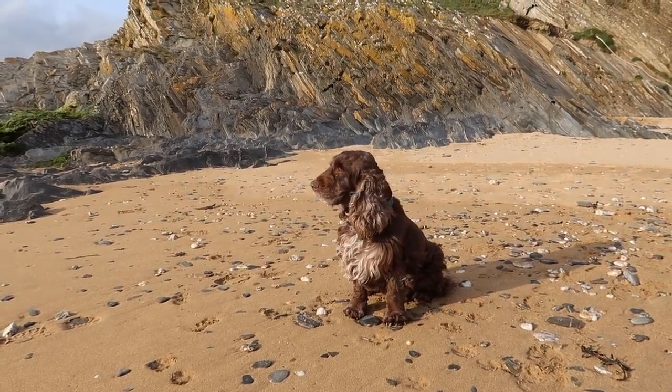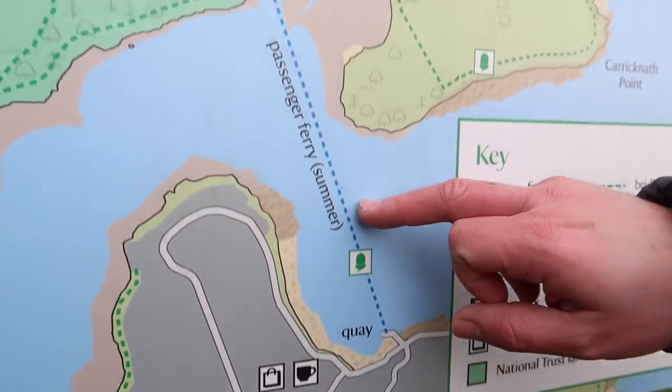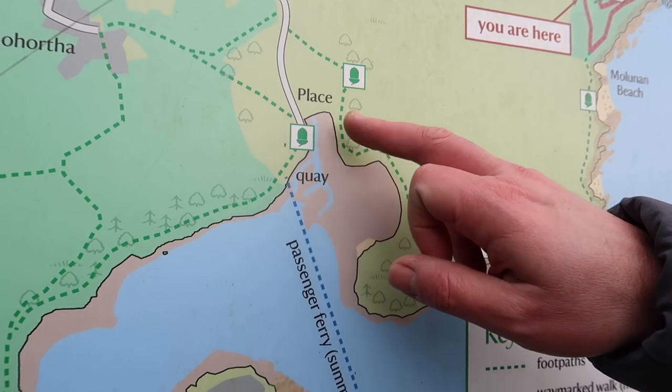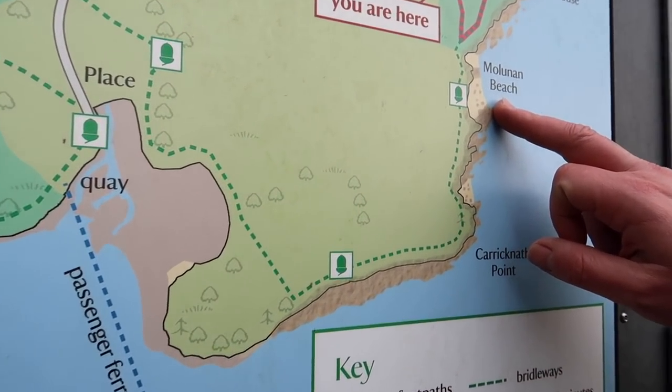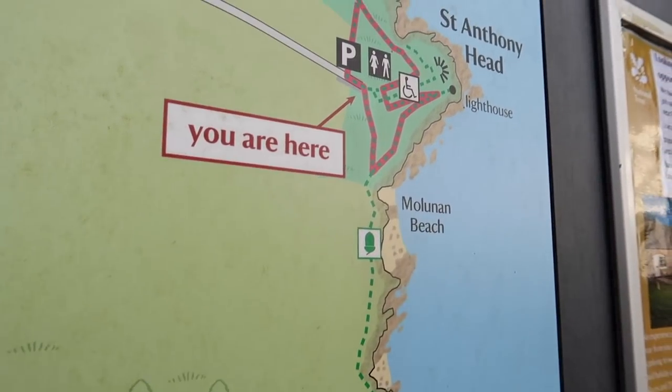It did. This beautiful beach, Andrew. How do people get here? Well, they could hire a boat and sail across. You could actually come across to St Mawes, get the ferry from St Mawes to Place, and then it's a wander along the southwest coast path. That's about 2 miles, I think.